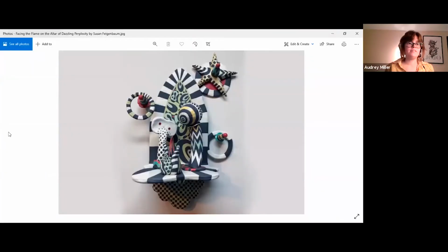And lastly, that last piece was Unreal Weather by Nate Ditzler. And this piece is Facing the Flame on the Altar of Dazzling Perplexity by Susan Fiegenbaum. Wow.